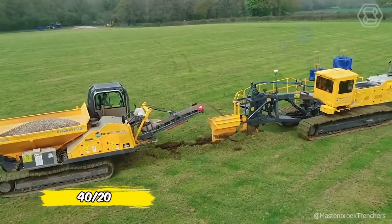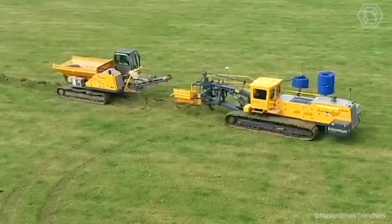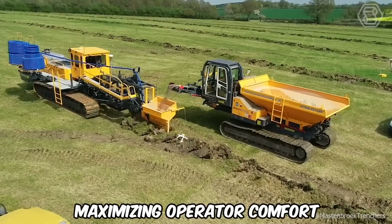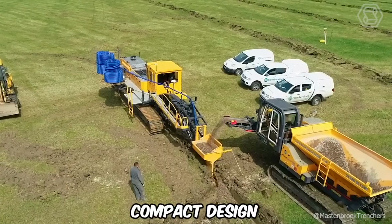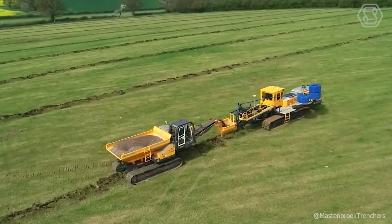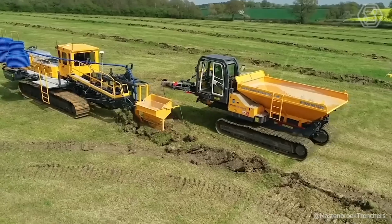The 4020 was developed in response to global demand for a heavy-duty chain trencher that incorporates the latest technology for drainage slope installations with greater efficiency and repeatability. Maximizing operator comfort and safety and staying ahead of stricter environmental standards in North America and Europe. With a compact design similar to the 2520, the 4020 offers the added benefit of increased engine power for laying larger diameter pipe up to 5.9 feet deep.